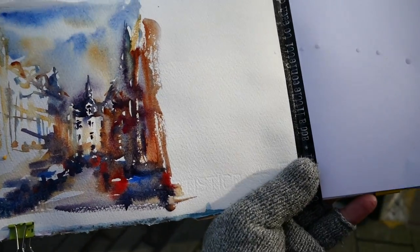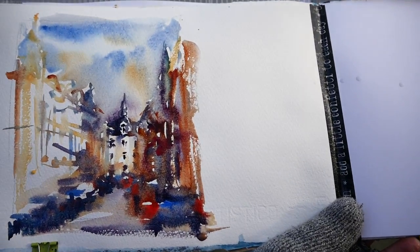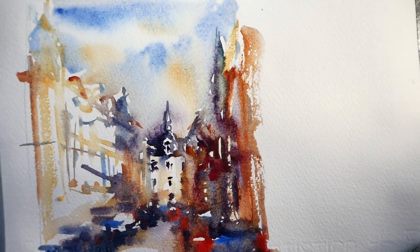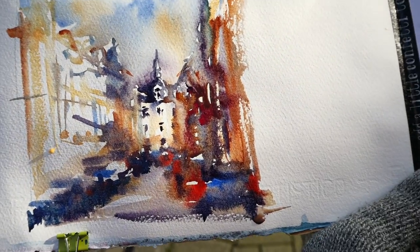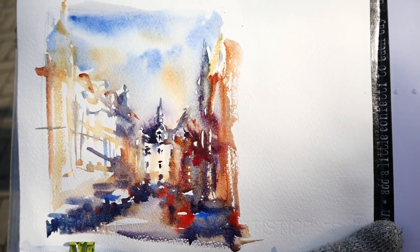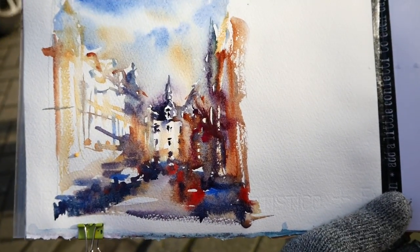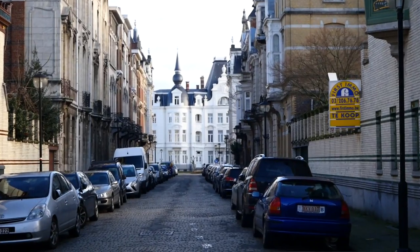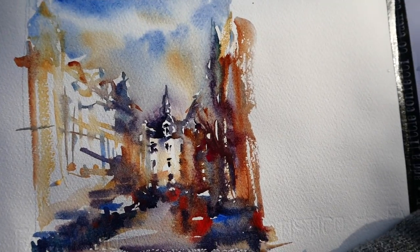So here is the provisory result. I have to wait for it to dry so that I can add a little pointy top of the building. I quite forgot that outside during winter, even if the weather is sunny, it takes so long to dry. So that's quite a melting sketch, but it was my idea to have quite a large scene, not with too much detail, with a focus on this particular building and the cars, and all the buildings quite melted in the washes.